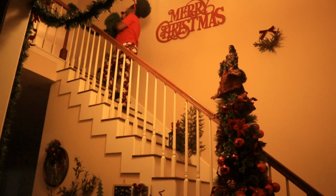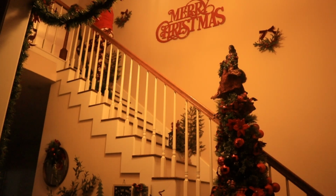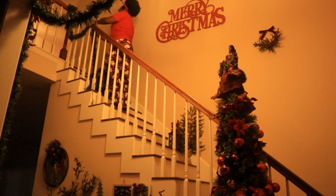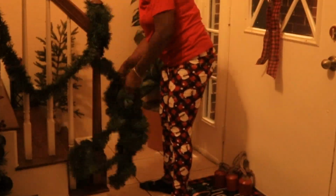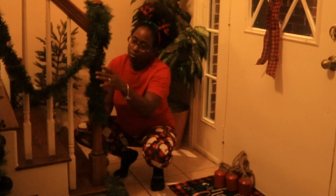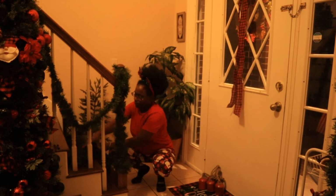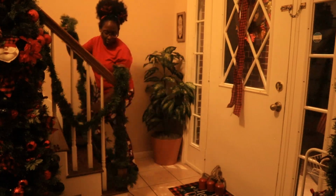When it comes to decorating, I always say go all out. Go overboard. Just do what you love. Do what you enjoy. Don't follow no trends. Do what makes you happy. When it comes to decorating, I don't follow trends. My house is always going to look like Christmas threw up in there, because this is such an amazing time of year for me. This is my favorite time of year.